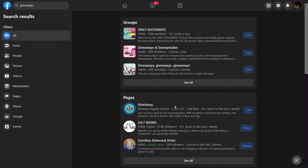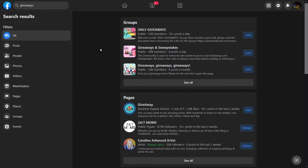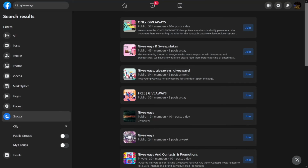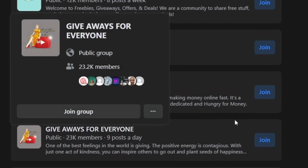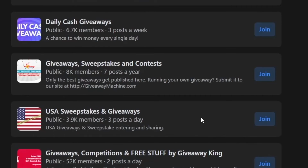Now, the first thing that you can do for getting that nice traffic is going over to Facebook.com, okay? You know that Facebook.com has a lot of users, right? Just type in giveaways in the search bar and then just click on these groups. And you will find a lot of these groups. I mean, there are a lot of people out there, as you can see from the number of members. Just take a look at this, 50K members inside all of these. And there's even more in these down there. So these are called giveaways, or maybe you can type in gift cards as well.